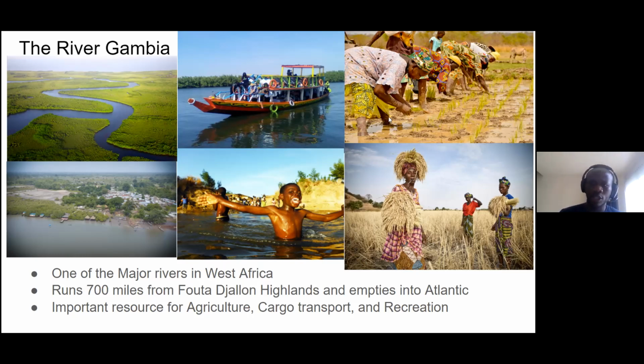So this actually shows a community of women planting rice, and this is the harvest time. The river is an important source for irrigating and then providing food for people living around. Recreation, transport, and this is just a swampy region showing a part of the country at the mouth of the river. This is actually very close to where I live.